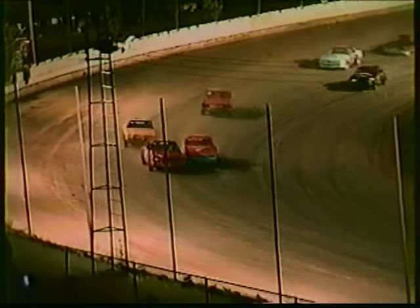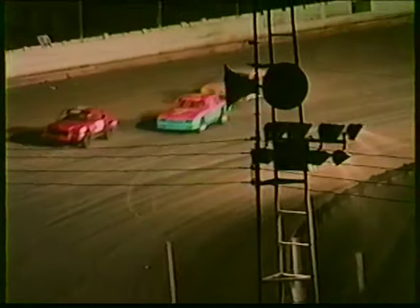Laps to go. We're back up to speed. Rick Heim leading, Frank Schneider second, and Mr. Excitement Joe Vacca in third. Jim Steffens fourth. Two of Ralph Heisong Jr. is fifth. One more lap to go, one lap remaining.